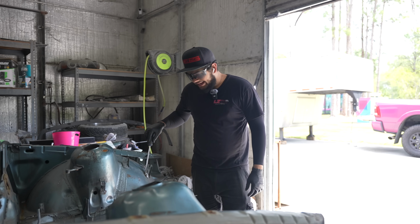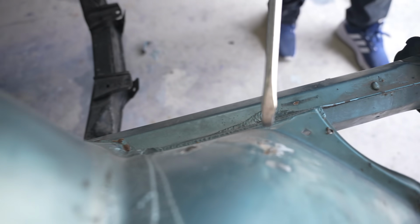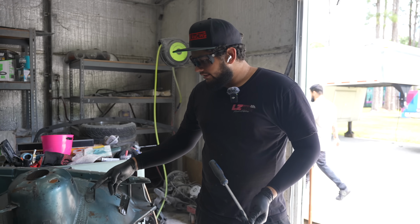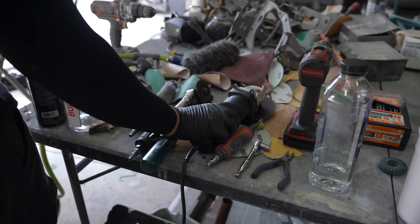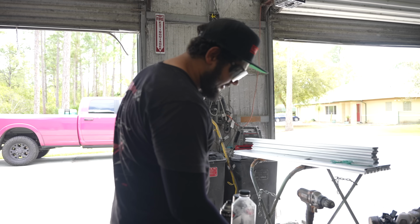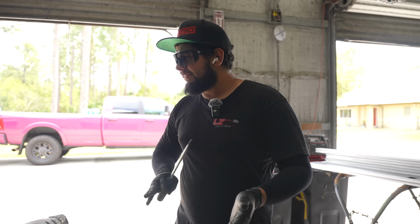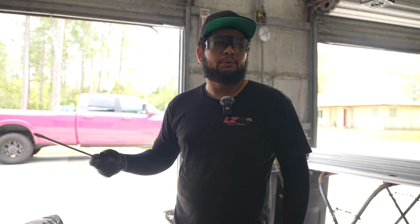We're getting rid of these brackets. I already started working here. So don't mind the dents. We're gonna obviously fix that, and the holes. I'm using a combination of things to kind of get these brackets out. I got some other tools right here. So I'm using a grinder, drill, smaller grinder, one of these, and just a combination of all that to get these brackets off. It's not gonna be the easiest thing to do, but it's one of those things that you gotta do if you wanna shave your engine bay.